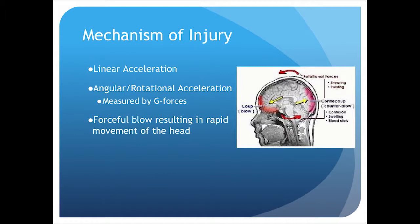So we gather all of this information, and unfortunately, unless we're going to put accelerometers on every kid and have them go out there and hit as hard as they can until they develop a concussion, and then say, okay, that's your threshold, which obviously we're not going to do, it's tough to actually translate those forces, the numbers that we're coming up with, into some sort of criteria or data to be able to say, if we keep hits underneath this threshold, concussions won't happen. But it does give us some information just with that linear acceleration, that angular and rotational acceleration, and this forceful blow that results in a rapid movement of the head, and so the classic coup contrecoup, resulting in a concussive injury.